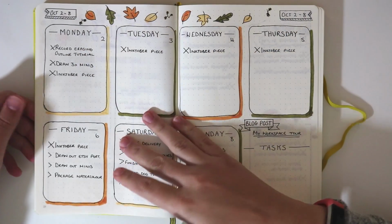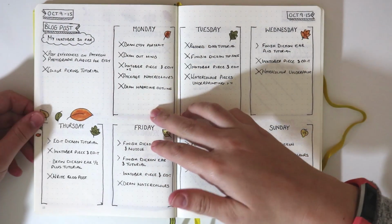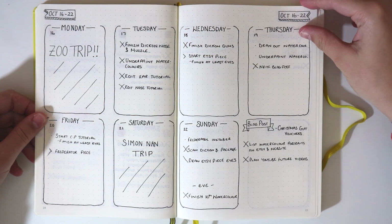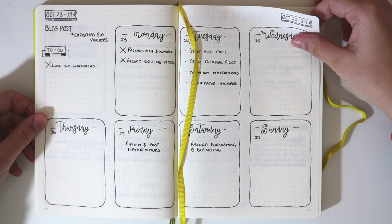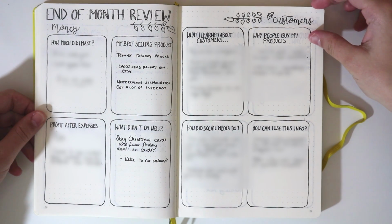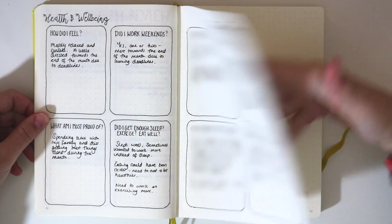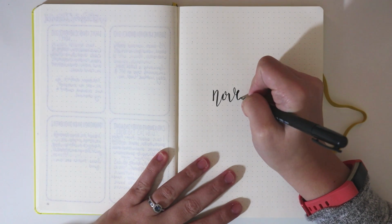Then straight after those I've got my weekly spreads. You can see on each day I've got tasks, and my main tasks of the week are in a corner, either the top corner or the bottom corner, and I've also got a blog post that I'm going to feature that week so that I can plan my week out and get all of my tasks done. So this is something a little different to bullet journalists that I've seen, and I always add an end of month review. That's how I can review my health, how my sales went, and then just plan next month what I can do better and what I need to forget and things like that. So let's jump into November's planning.